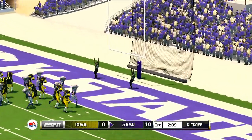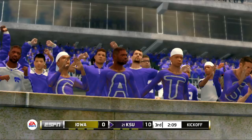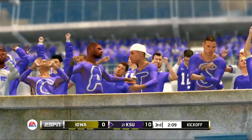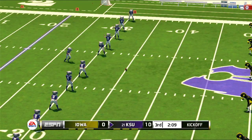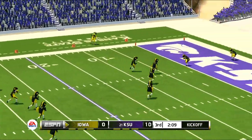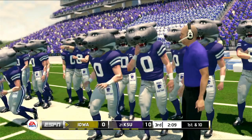And he tacks on the extra point. So an 11-play, 63-yard drive, and they get it in for seven. So the score now, 10-0. They line up to kick this one away. He really got a hold of that kick. This one's going to be down in the end zone for a touchback.